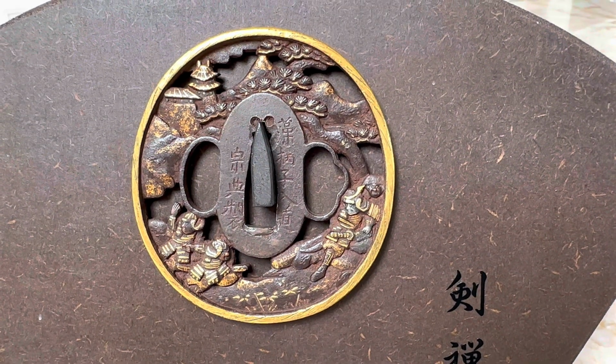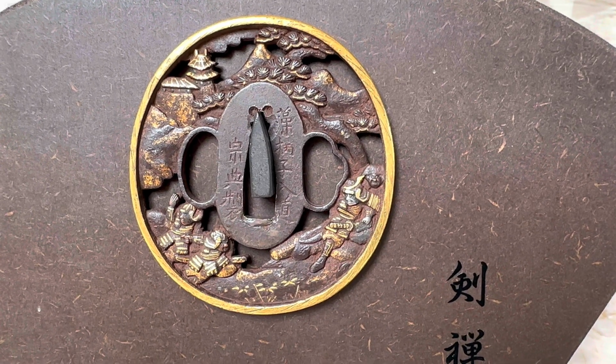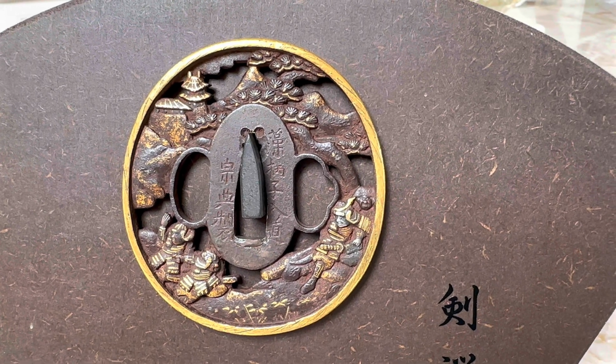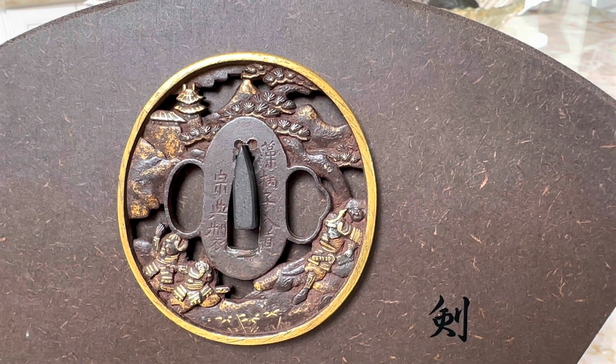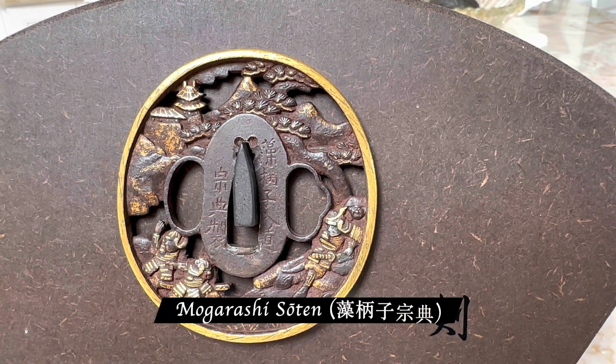And this particular tsuba, we noticed right away, is signed. So the first thing we see on the tsuba is that it is signed. And it is the Sōten school. And this is one of the 3-4 most famous schools of art for tsuba.